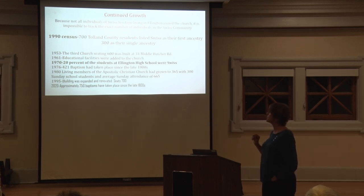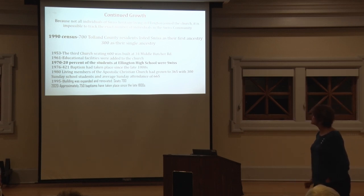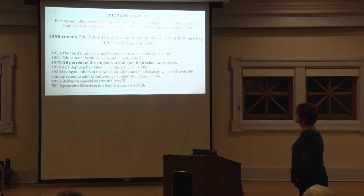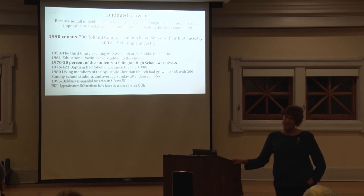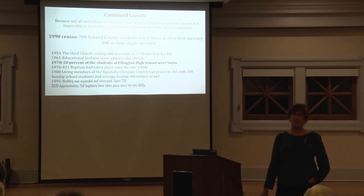So in 1953, they built the third church. This time it seats 600 people on Middle Butcher Road, where the church remains today. In 1961, they added educational facilities, and at one point, I'm not sure if it's the 70s or 80s, Ellington was so short of classrooms that the church allowed the town to have classrooms in the church.